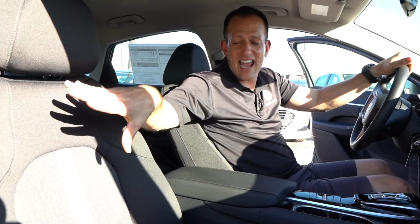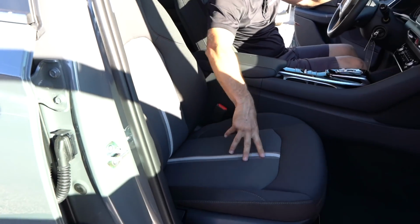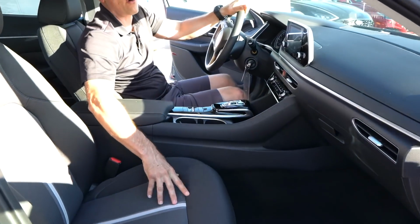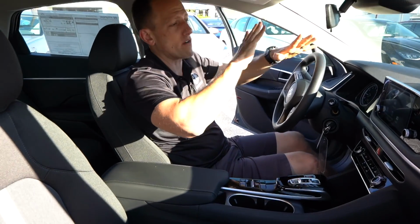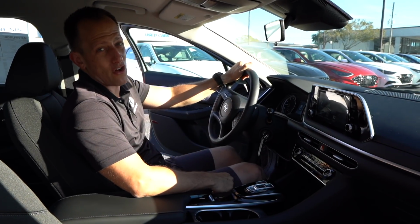Very nicely done. And then seats on the SE trim are cloth. I do like the stitch work, and I like the color combination, and they feel like they would wear really well. Light headliner, super smart, kind of brightens it up in here. But why don't you come over to the business end? I'll show you behind the wheel of the all-new Sonata.